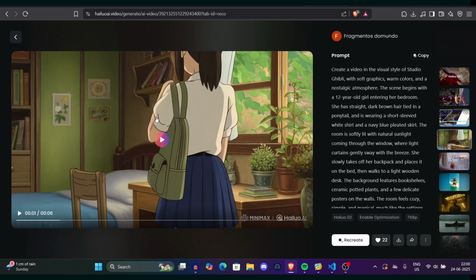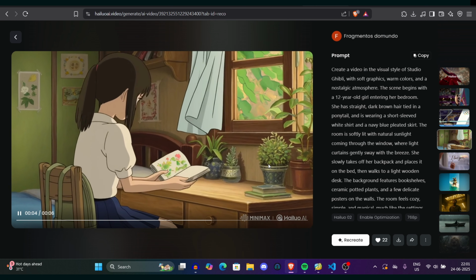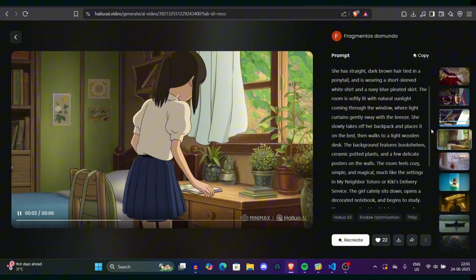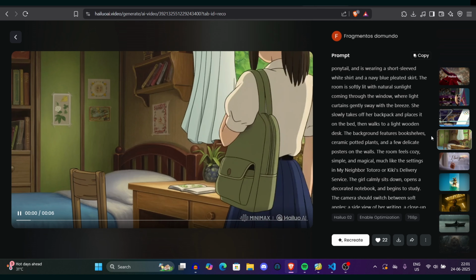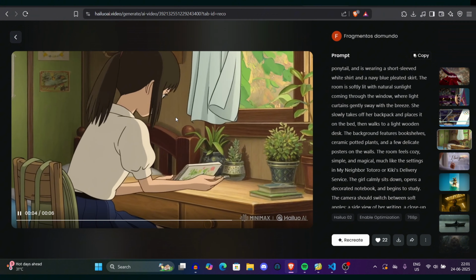It's Ghibli art, our favorite animation style, where the prompt says: create a video with a visual studio of Ghibli art with soft graphics and warm color. The scene begins with a 12-year-old girl entering the bedroom, and she has straight dark brown hair tied in a ponytail and wearing a short-sleeved white shirt and navy blue pleated skirt. So this is a very interesting look at the video first, and the details are absolutely good.